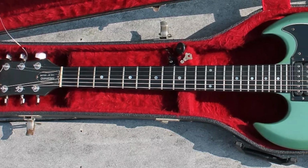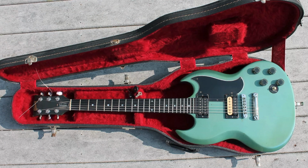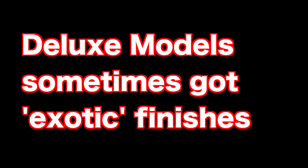Now, this guitar is a Gibson Firebrand SG. Now, if you don't know what a Firebrand model is, they made them in Les Paul, SG, and a 335-ish form, and they were basically kind of the first step towards what we know as a studio guitar today.